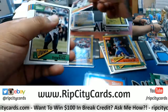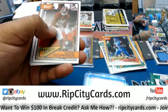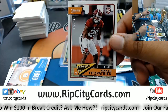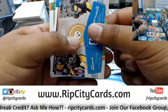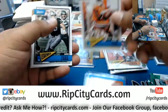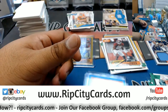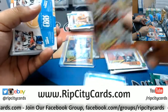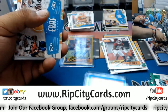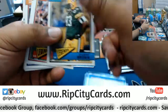Devin Bellamy, rookie. Minka Fitzpatrick to 299. Dolphins rookie. Deion Kane, rookie. Steve Young, Chrome. Niners. Jaleel Scott, rookie.